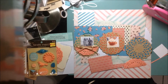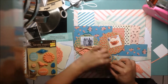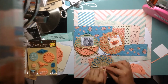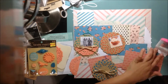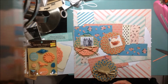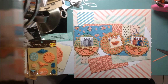So at this point, I printed these photos out, and my original idea is the reason why I printed these photos so small. I actually printed 4 photos, but I didn't use the 4th one. My original idea was to have these photos falling out of that little sack, the one I showed you at the beginning. I wanted to have the sack on an angle on the page, and then have the little pictures falling out, which would have been really cute, but I decided to go with this, and I might do something like that for the layout that would be next to this one on my album.